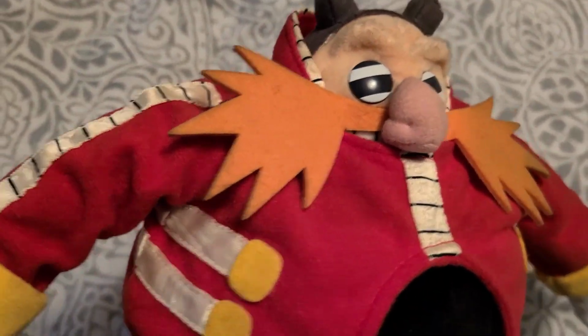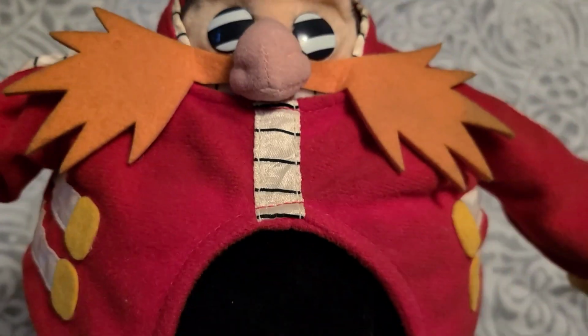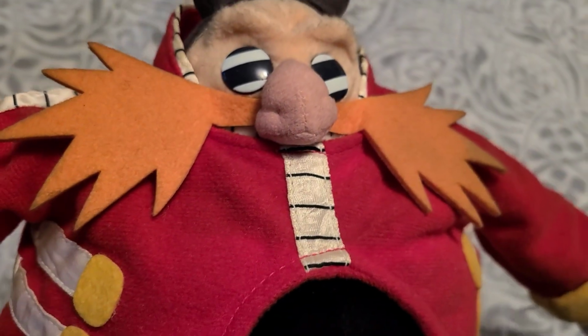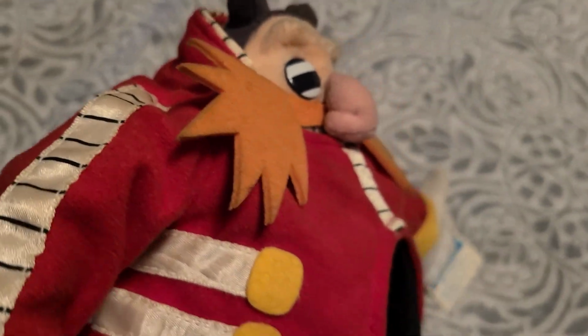Man, he seriously looks amazing. See his plastic eyes with his glasses and everything. You can see his very subtle teeth under there, which is nice. Got his mustache. Mine isn't really splitting at all, but it could probably split, so I'm gonna be very careful with that. See the back of his jacket, looking very snazzy, all of his jacket linings, all of that.